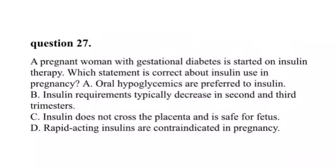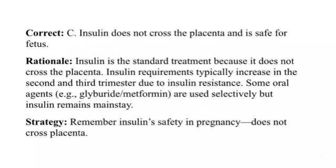Question 27. A pregnant woman with gestational diabetes is started on insulin therapy. Which statement is correct about insulin use in pregnancy? A. Oral hypoglycemics are preferred to insulin. B. Insulin requirements typically decrease in second and third trimesters. C. Insulin does not cross the placenta and is safe for fetus. D. Rapid-acting insulins are contraindicated in pregnancy. Correct. C. Insulin does not cross the placenta and is safe for fetus.